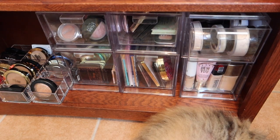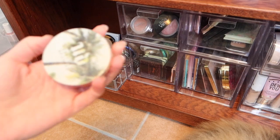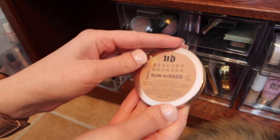So I think as far as base, good. We have primer, we have foundation, we have concealer, setting powder. So that leaves blush, bronzer, and highlight. For bronzer, let's grab another Project Pan item, which is this guy, the Urban Decay Beached Bronzer. Mine is in Sunkissed.